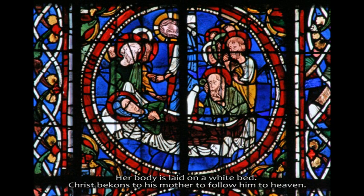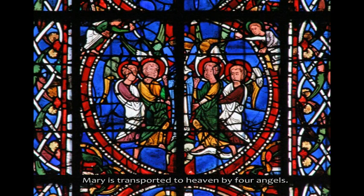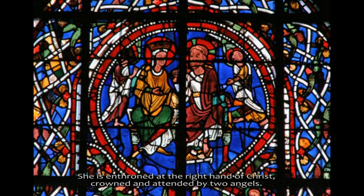Her body is laid on a white bed. Christ beckons to his mother to follow him to heaven. Mary is transported to heaven by 4 angels. She is enthroned at the right hand of Christ, crowned and attended by 2 angels.